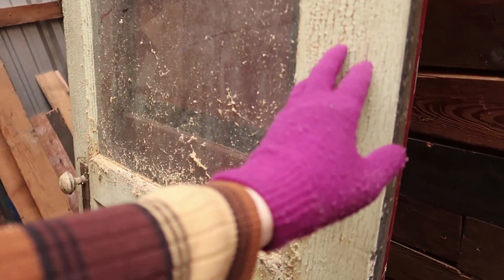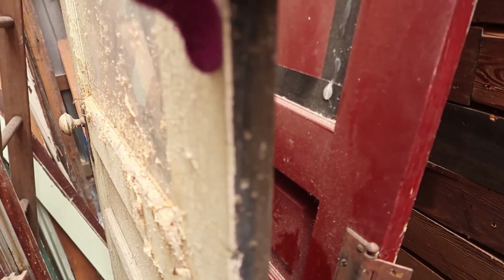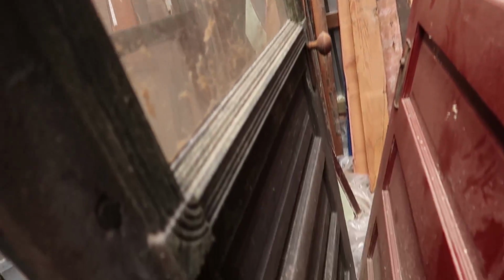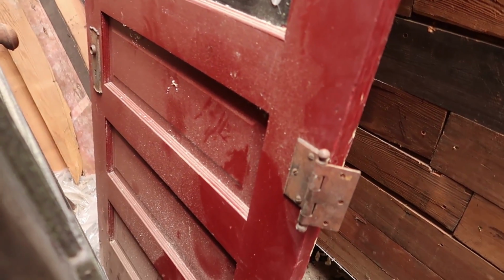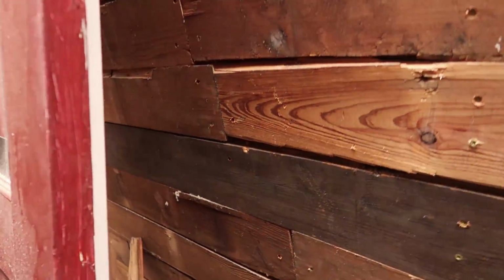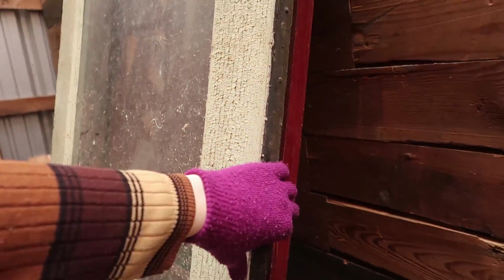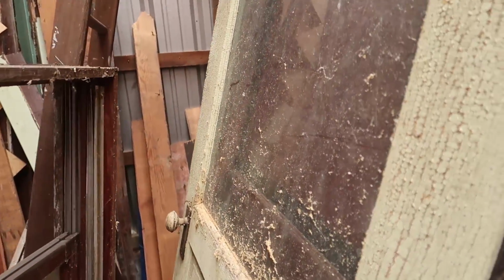We got this really old door, whose paint's going pretty bad, but looks in pretty good shape and it's held together pretty well. We got this red door, which I might use for that door over there in the workshop. And then another door, which is a newer one, one of those kind of crappy hollow doors, but hey, it's free, so I can't quite complain.